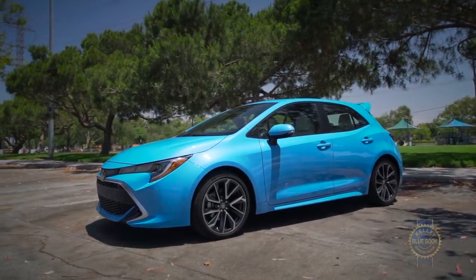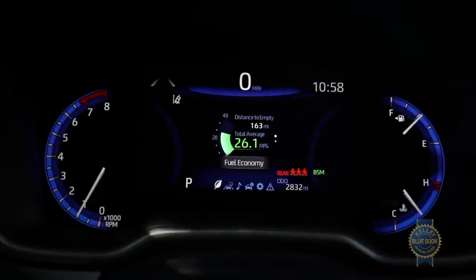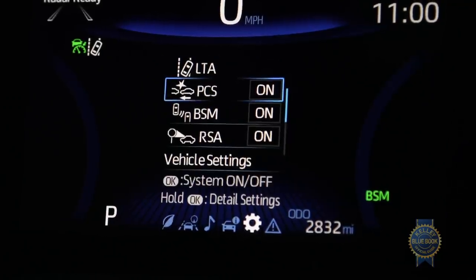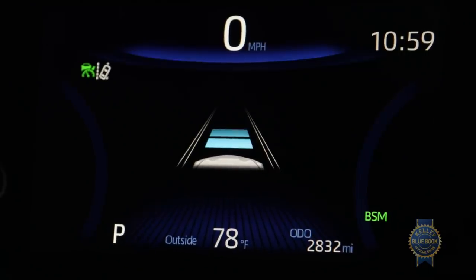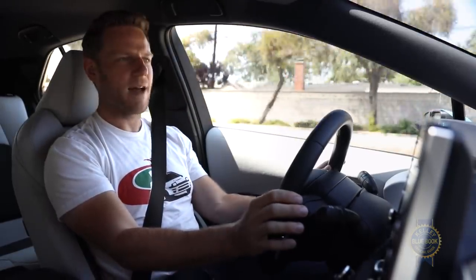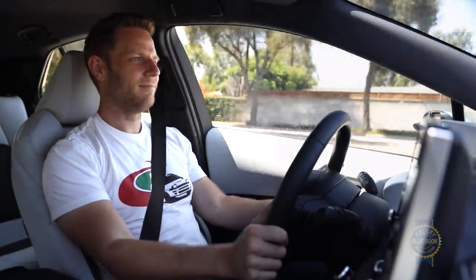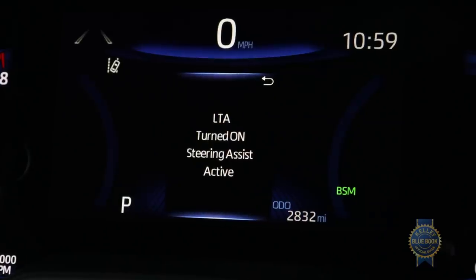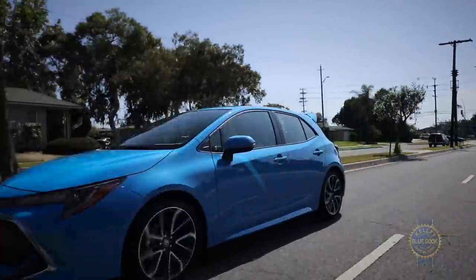The Corolla Hatchback's outstanding value is further elevated by a standard collection of active driver assists called Safety Sense 2.0 that includes pre-collision warning with pedestrian detection, daytime cyclist detection, roadside detection, dynamic cruise control, and lane departure alert with steering assist. I really like how, instead of constantly beeping, the system gives you a visual alert in the gauge cluster, and then for really critical lane departure warnings, it'll beep at you. Noted. CVT-equipped models also get lane tracing assist, which tracks lane markings and the vehicle ahead to keep your Corolla Hatchback in the center of its lane.